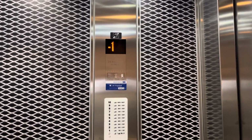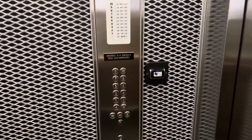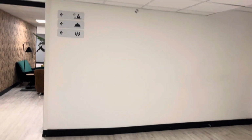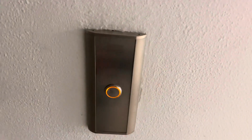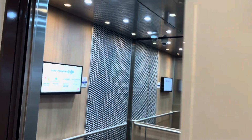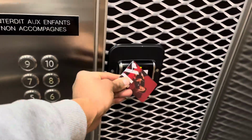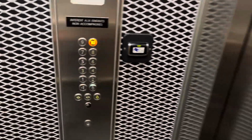These are Kone, installed in 2009. Floor minus 1. All right. I think down here are the amenities. I don't think so. I think this is the basement. So we're gonna have to go back up. All right. Look at these doors, by the way. So we're gonna go up to 10. I need to insert my key card. All right. Got it now.